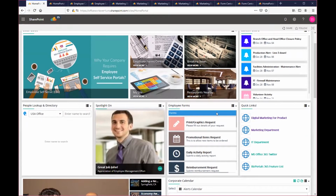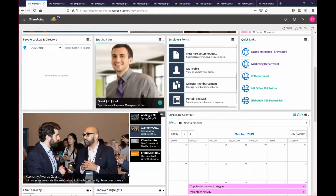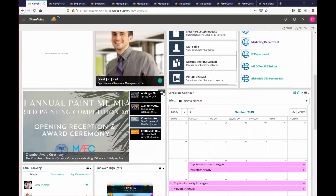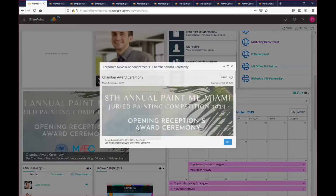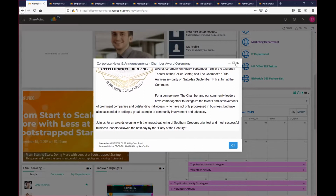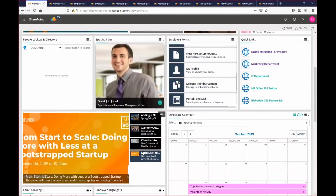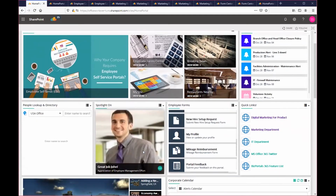Similarly, we have other things like this news, which is a little bit larger. You do the same things through the settings menu. Right now there are 4 news items, and you can click and you can see the pictures, and it has certain formatting, and there are several options for the layout of this part. So you can communicate your news announcements and things like that.